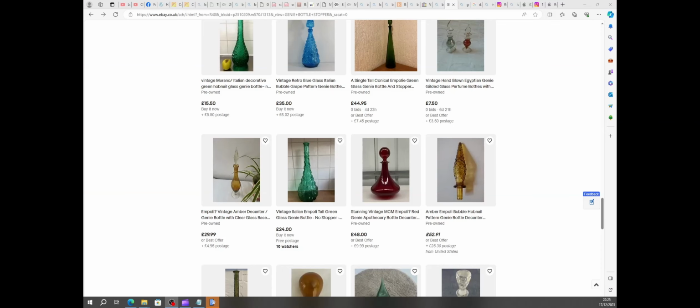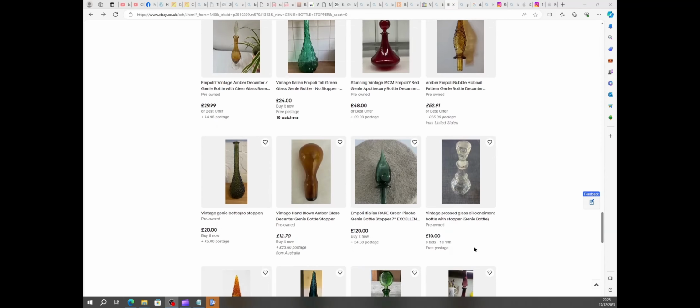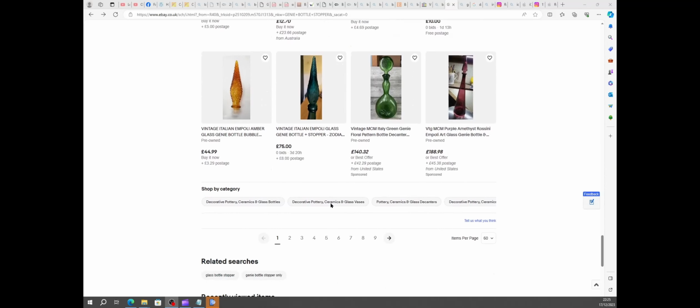I thought I'd give you a quick look at how much those Genie bottle stoppers go for. Now I can't find them in the UK, and they're very, very popular in the US. Okay, so here's one here for £52.91 plus postage. This is just converting it from dollars to pounds. Postage would be much smaller in the States. God knows why this one's £120, but this one's £44.99. If I go on to the next page, there's a few more.